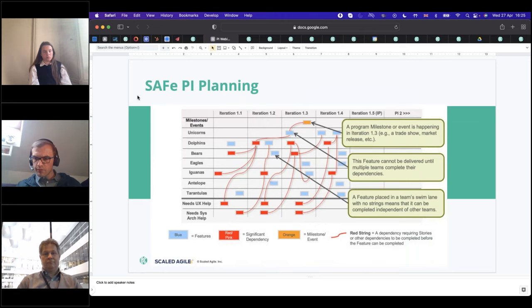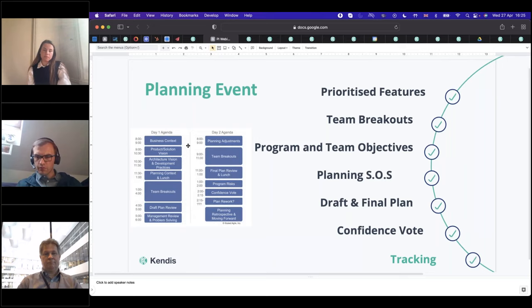So Kendis, I've only got a few minutes, so I'm really going to race through it. Apologies for the speed. But Kendis is really, as was quite rightly said, not just the program board. Of course, that's what people see when they think about SAFe. They see the program board, and they associate Kendis with just that. But actually Kendis facilitates the whole planning event. I know a lot of focus is on team breakouts because that's usually where all of the magic happens, and everything else, whether it's reviewing or making adjustments, comes after. But of course, we try to facilitate all of the other things like the risks, the confidence votes, the objectives, the dependencies, and so on, which you'll see.